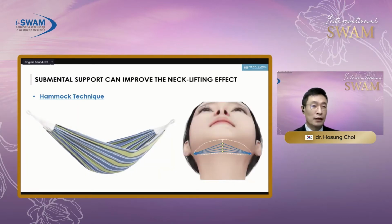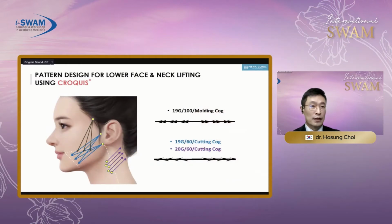Entry points are made along the midline between the mandibular border and the hyoid bone, which is located at the apex of the cervicomental angle. The first entry point should be made at least 1.5 cm below the lower border of the mandibular border. After inserting all the threads, tie the 2 threads at each entry point. This is a useful pattern design for lower face and neck lifting.